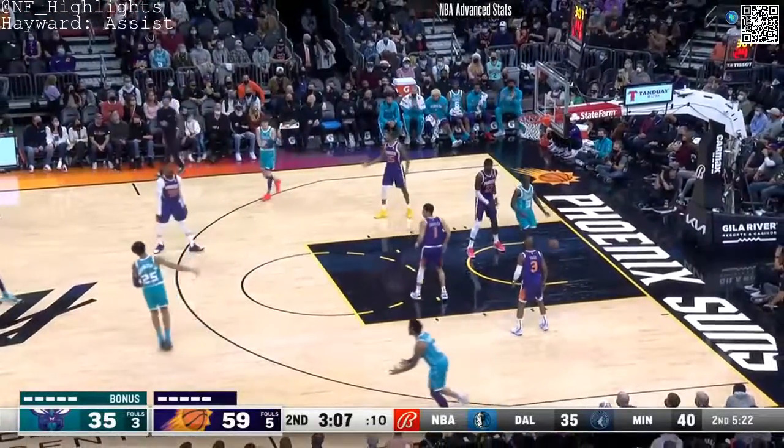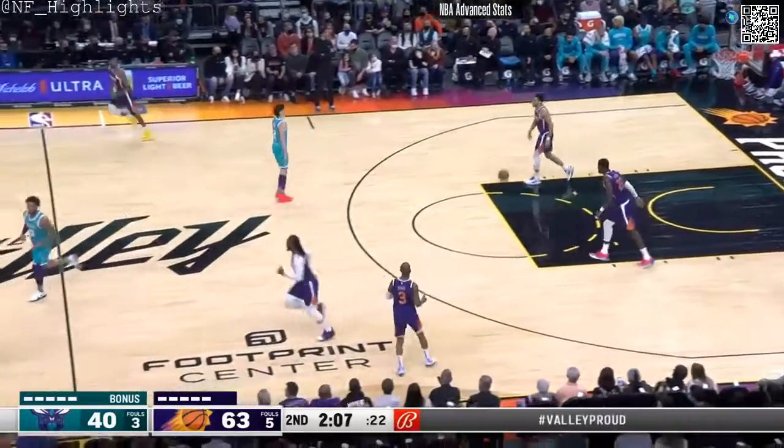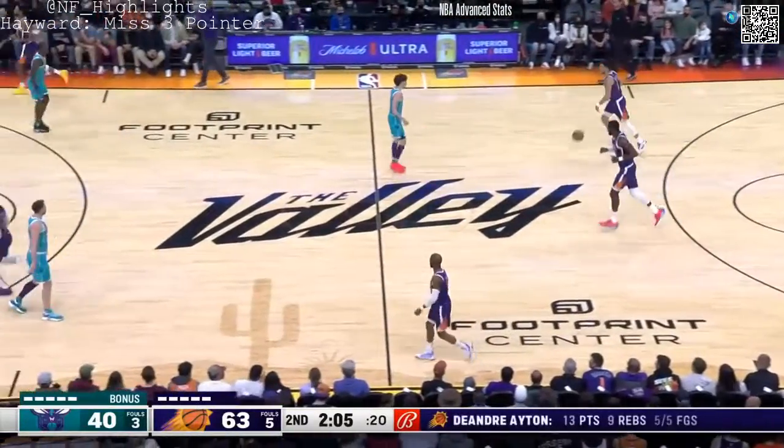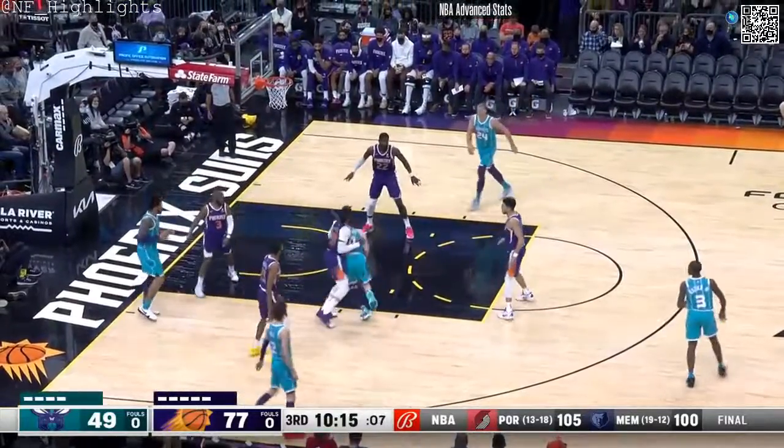Now it's P.J. Washington lines it up. The wraparound assist to D.A. Back comes Hayward. Quick fire and boarded there by Ayton. And there's that double-double in the first half, 13 and 10. I love when you give it to me straight, Eddie Johnson.